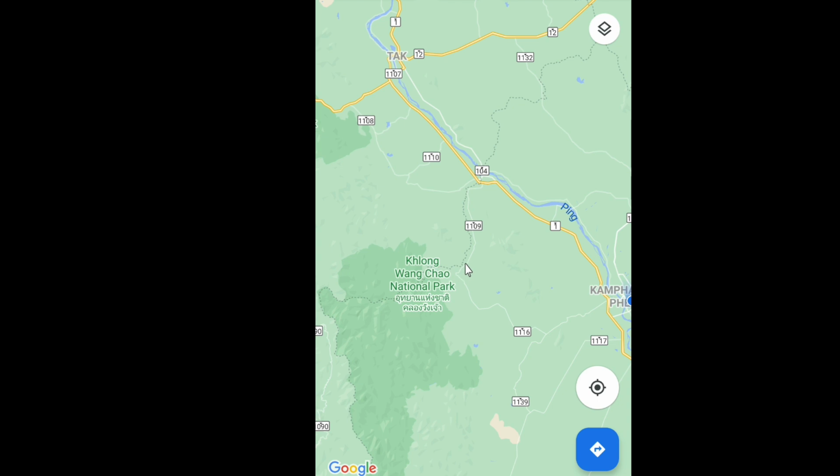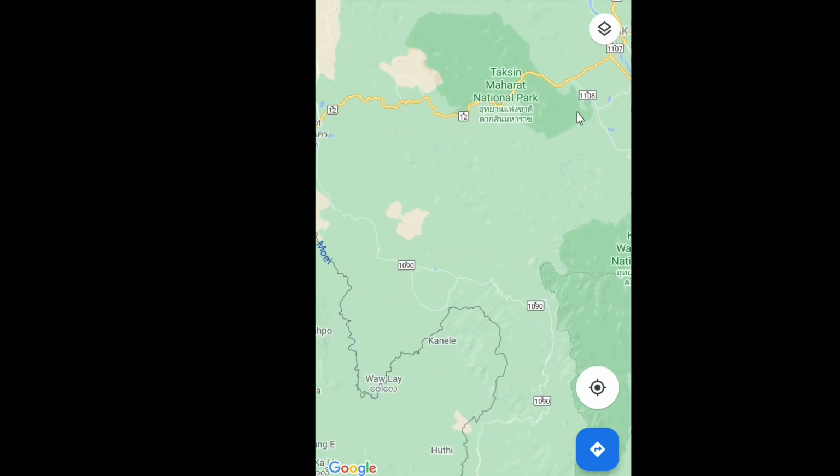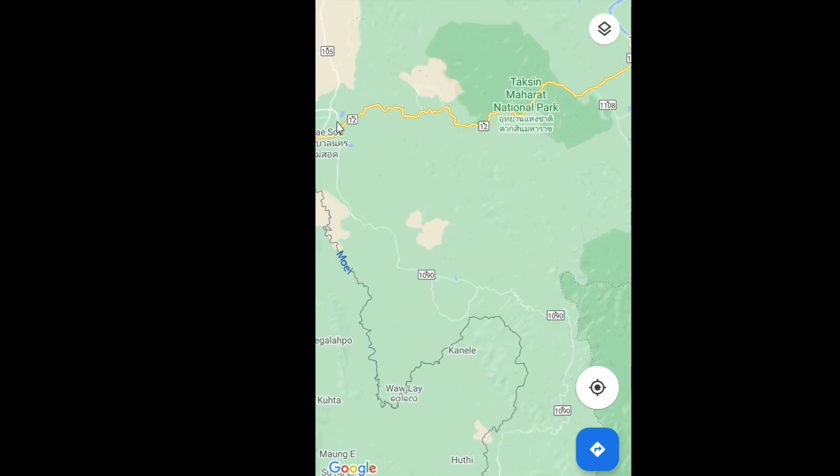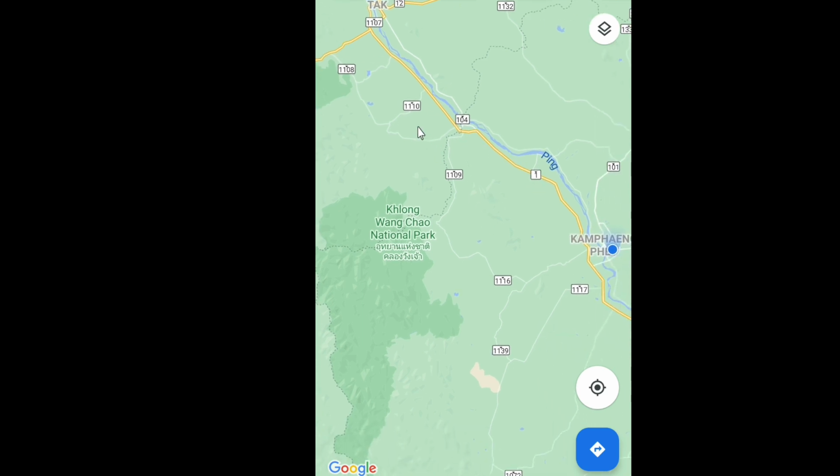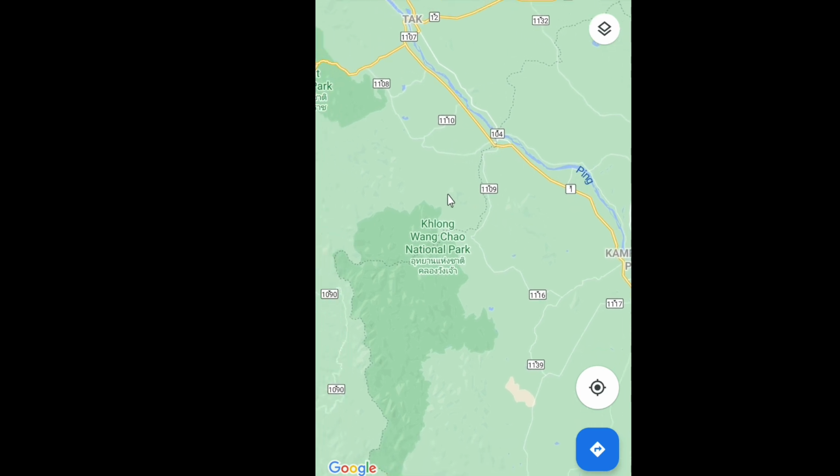But then I have to come all the way back to the main highway again, and then I can get back on this small road and then eventually link up with Highway 12 at this point, and then I have to stay on the main highway all the way to Mae Sot. But at least I can start the day through countryside instead of going on the main highway. So that's what I was thinking about doing.